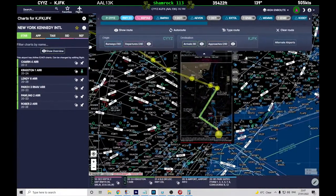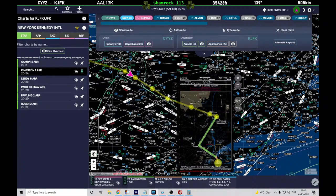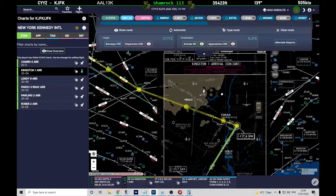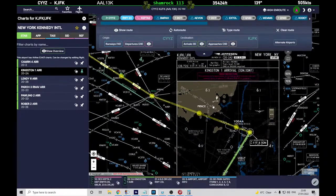In terms of our arrival, still a bit to go before we need to descend, as we saw. This is our arrival here, the Kingston, or as I found out, it was also known as the India Gulf November 1 arrival, which I wasn't looking for. I wasn't looking for Kingston.